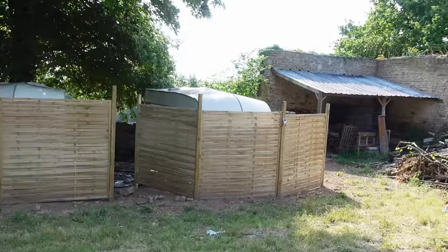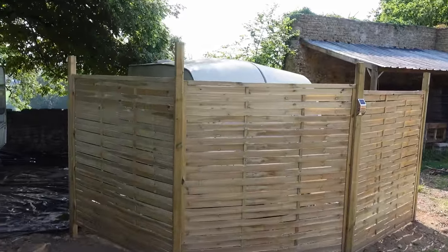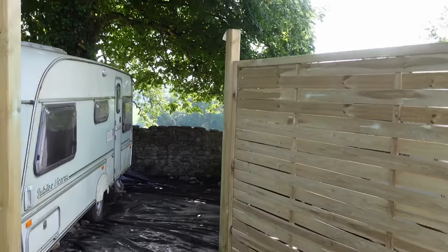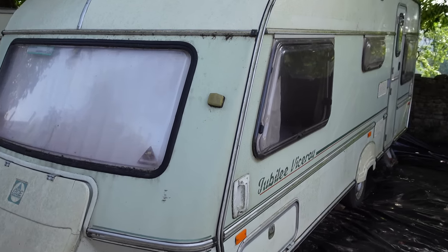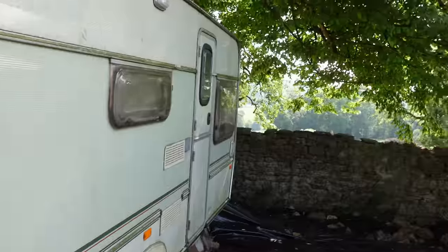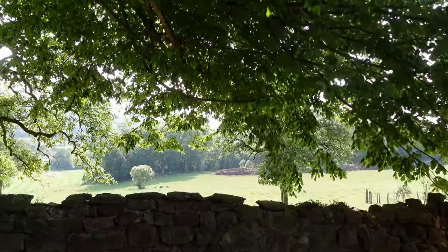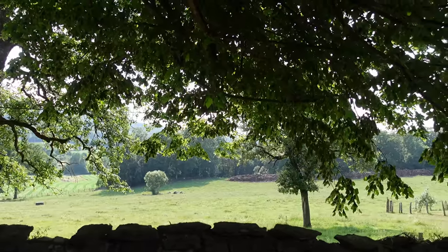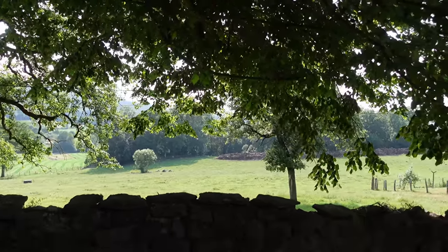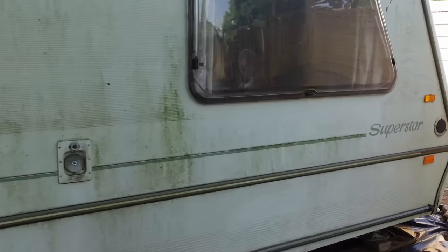We need one more screen for that one there. And people were saying, obviously, about how the caravans look boxed in. Now, the front part's for sleeping, so you'd have your curtains closed there anyway. So that's not a problem. But just looking out, the views are just amazing. So you've just got this little private space, you're just looking out onto all of the French countryside really.